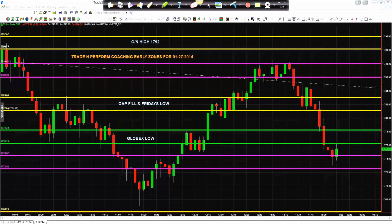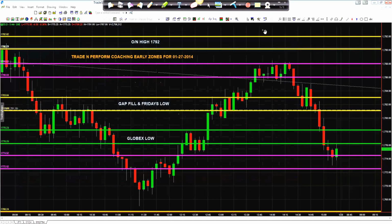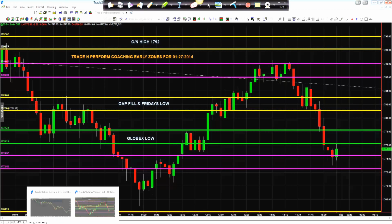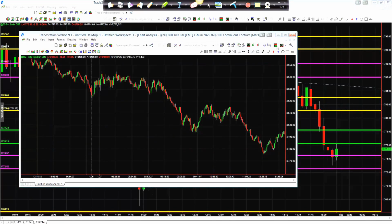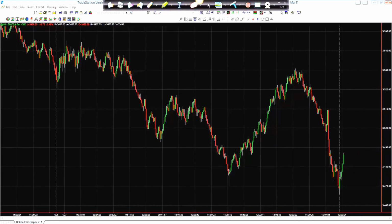Looking at NQ really quickly, by the way. Let me see if I can do this. Sorry, I'm having a little technical difficulty here. Good, here we go. Okay, this is a 24-hour 800 tick chart, right? So I'm going to just draw this up really quickly.